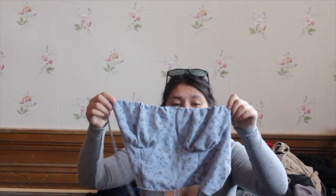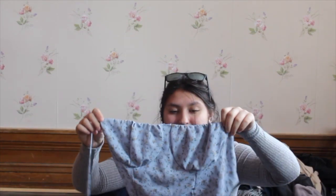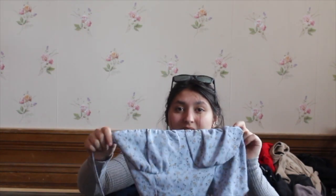This little blue top is really cute. It ties on the back. You can't really see it. It's a mess. But I never really wear this because it doesn't really fit on my boobs. But we'll be getting rid of it.